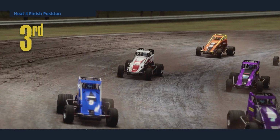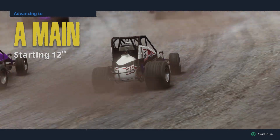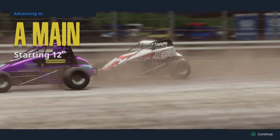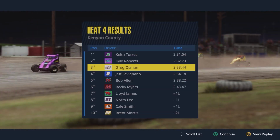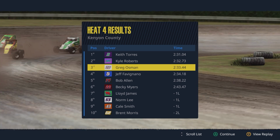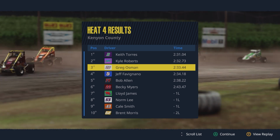That's going to put us into the feature, or into the A main. Where are we going to start? 12th. We'll start P12 in the A main. Not bad, not bad at all. Let's take a look at the official race results. Yeah, so Keith Torres gets the win. Kyle Roberts, myself, Jeff Fabiano, and Bob Allen rounding out the top five.